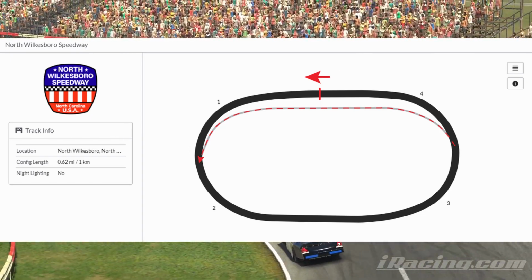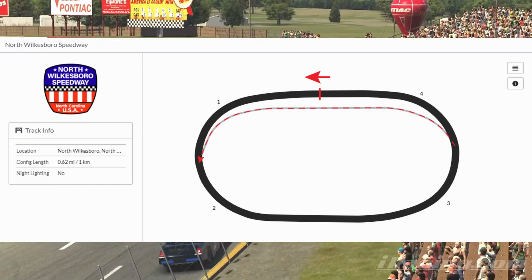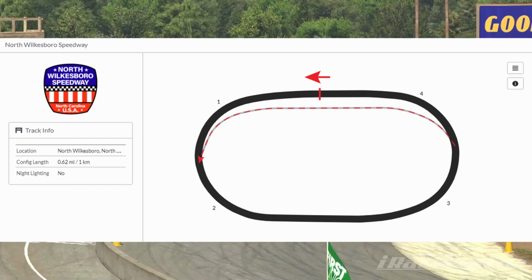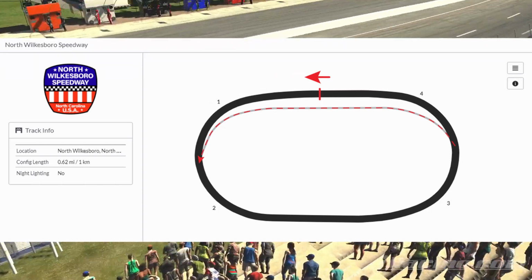If you're not comfortable down there, you can take a little bit of a wider arc that I'll show in a little bit. And that will help you not get so loose, and you'll get the car pointed down so you can have the steering wheel straighter on your way out, and that will actually help.